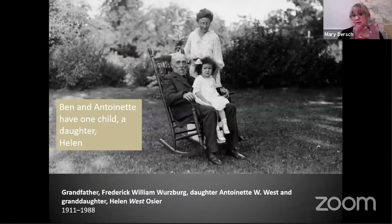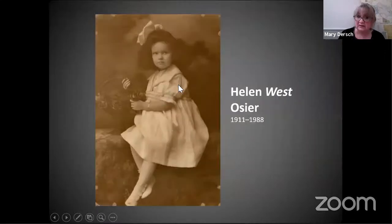So there's a connection between the Clark home, the Clark family, and the West family and the Wurzburg family, and they're all big Grand Rapids entrepreneurs. So here is Antoinette West with her granddaughter, Helen, and here's old man Wurzburg right there. And there's another, Helen West Osier.